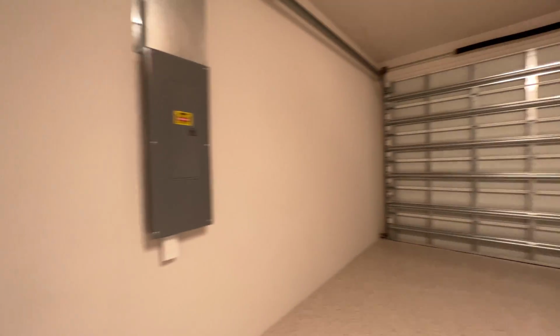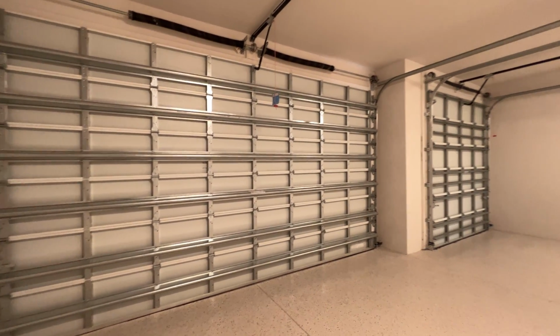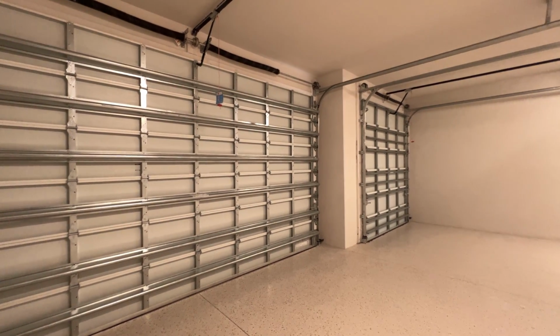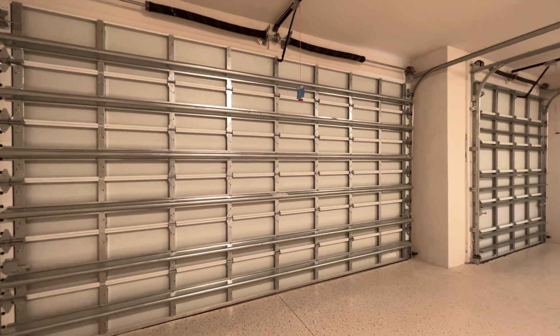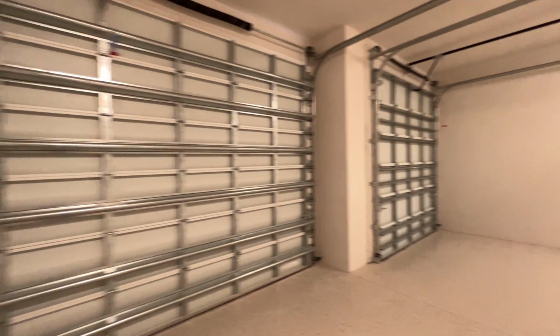And as you can see, most of the homes that I showed in the other videos do have shutters, but this one doesn't have shutters because it's all hurricane-rated. It has reinforced doors here, you can see, and it's all impact windows.